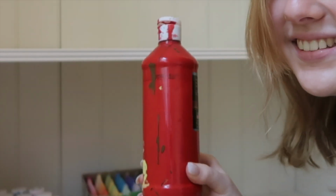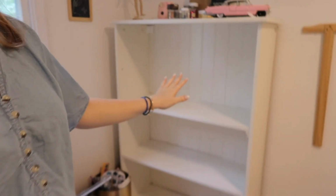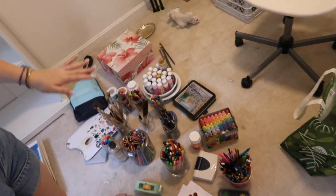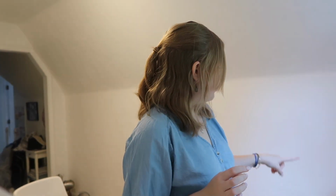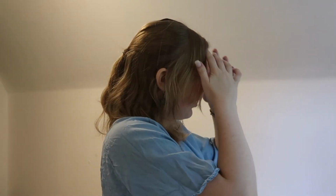I've had this since my 6th grade terracotta project. Okay, your girl has gotten everything off of the shelf. And this is what I have left of the stuff I want to keep. Not to mention I also have this. I don't know what to do with it. I'm gonna try and fit as much as I can into my desk. Don't know how that's gonna work.